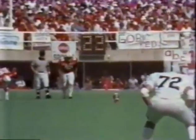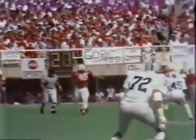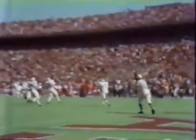When he said, all right, this kid can play, he's an athlete. He's going to get it again. From the 5 this time, to the 20, 25. And out to the 28-yard line.